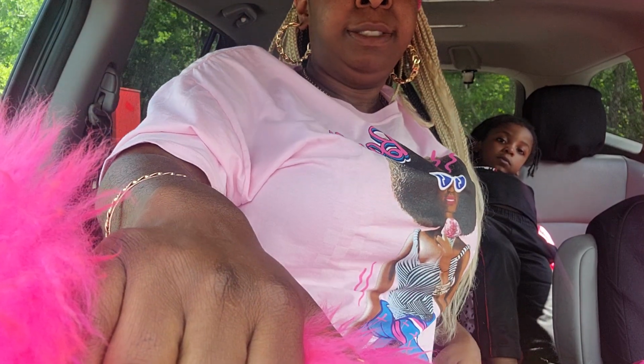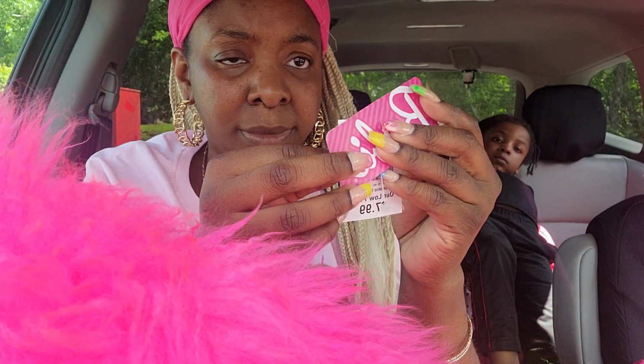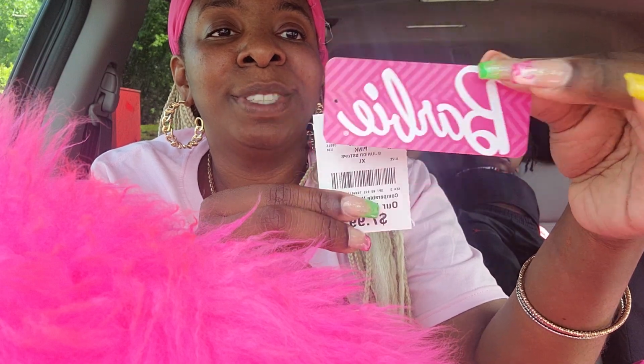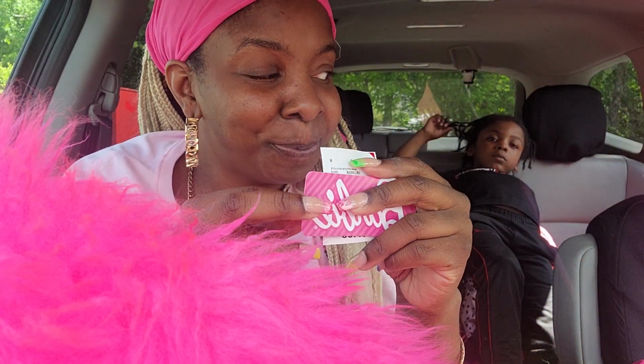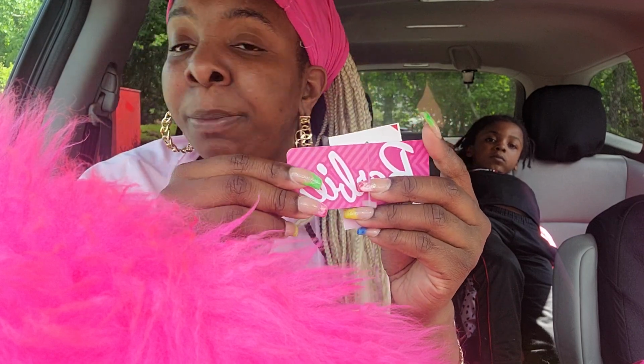All right, so I got this shirt, this Barbie shirt from Burlington. Doing it like this for a reason, $7.99, because this is about to get put somewhere. Ain't it cute? About to be, I think I'm gonna put it in my work badge. Okay, $7.99 for the shirt.